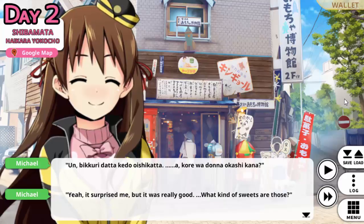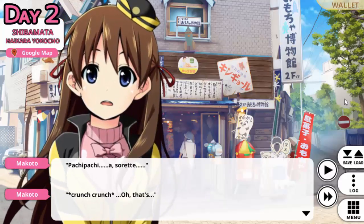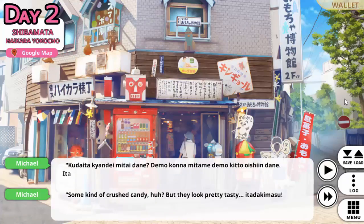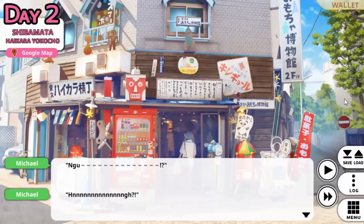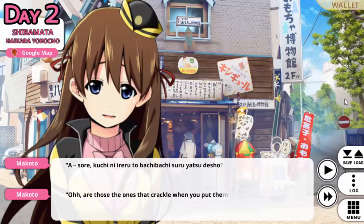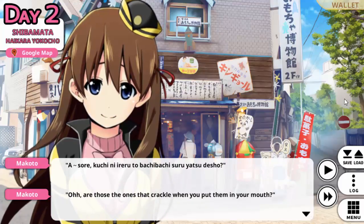What kind of sweets are those? Crunch? Oh, that's some kind of crunch candy, huh? They look pretty tasty. Itadakimasu! Gotta explode! Oh! That took me back as well. Did they add a similar thing? Oh, are those the ones that crackle when you put them in your mouth? I remember those. I mean, they obviously probably got a different name for it in Japan. That takes me back. Now we're all on a nostalgia trip.